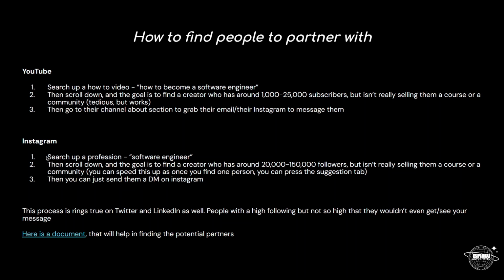Now, the next one is Instagram, right? In Instagram, you just search up a profession, like software engineer, realtor, golfer, right? You just write down a profession and then you scroll down. And the goal is to find a creator who has around 20 to 150,000 followers, but isn't really selling their followers a course or a community, right? And then you send that person a DM, of course.